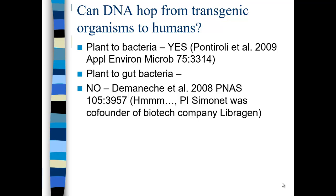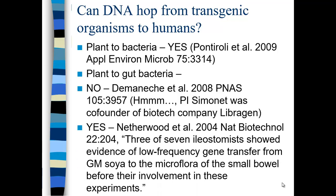But you have to look at conflicts of interest. In every study, there are inherent conflicts of interest, the authors of the study. And it turns out that the principal investigator, that's PI, was a gentleman by the name of Simonette, and he was co-founder of a biotech company, Librogen. And he had a vested interest in proving that it didn't hop to gut bacteria. Okay. But earlier research showed definitively that yes, it would hop to gut bacteria.